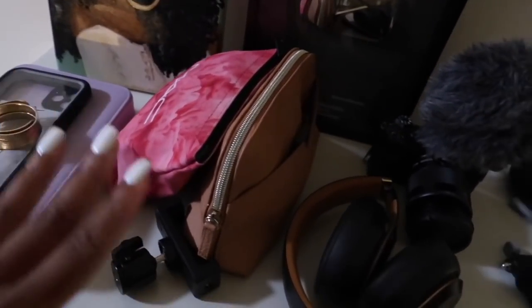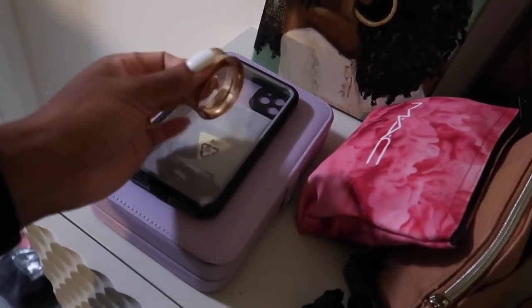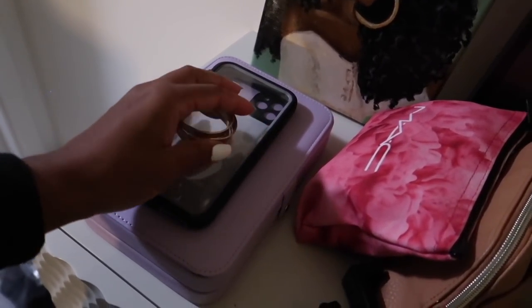I got to pack up all of my Zara stuff over there. I plan, hopefully, if I wake up early enough, to do a Zara haul in the morning. And then I'm gonna pack all of those clothes that I'm bringing away. And then I have a few things over here, like my little essentials. I don't think I'm done with this stuff yet, but I have all my jewelry in here. This is Zara, so I want to wait to do my Zara haul.